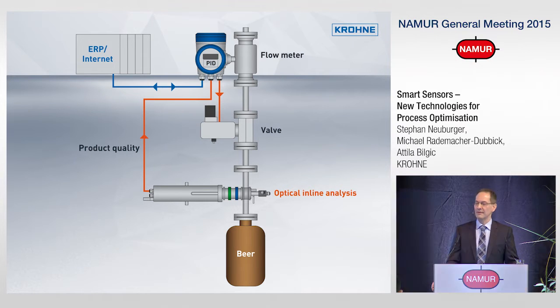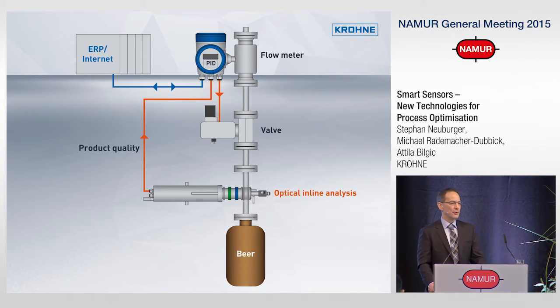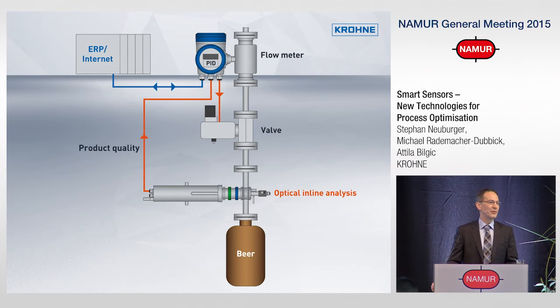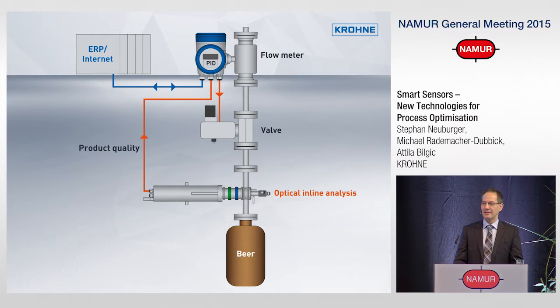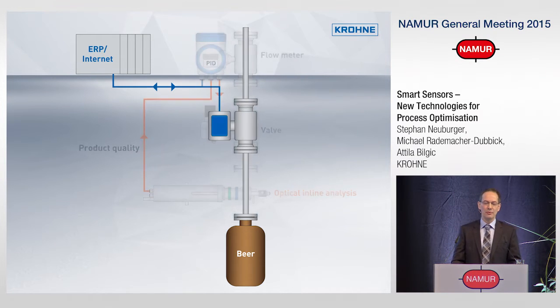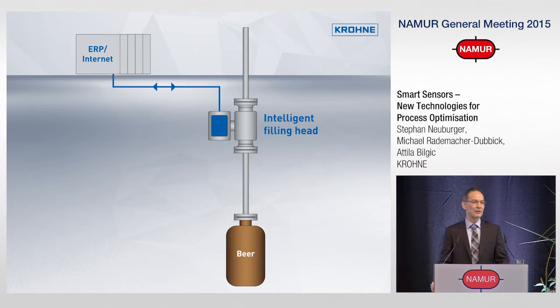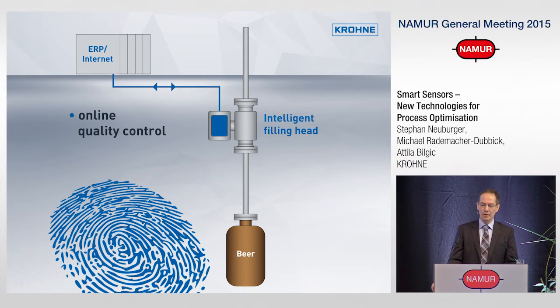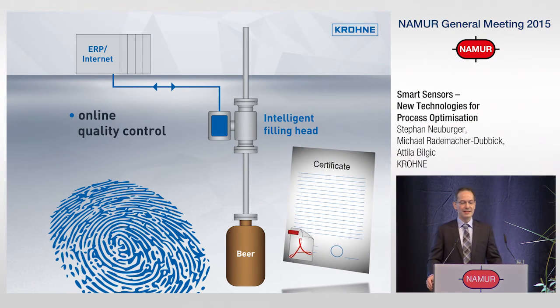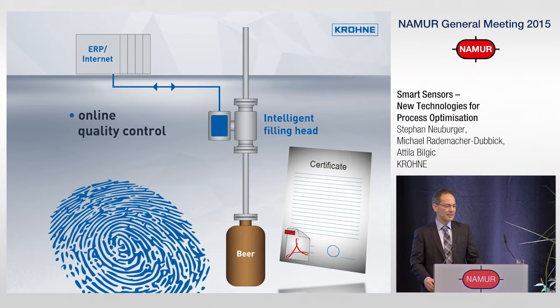This customized product manufacturing process places high demands on the flexibility, the quality, and also the costs for such a module. Therefore, the next logical step is the integration of all functionalities into a single device. The inline filling head automatically takes a fingerprint of each filling. So, for every bottle I have an analysis that I can clearly refer to.